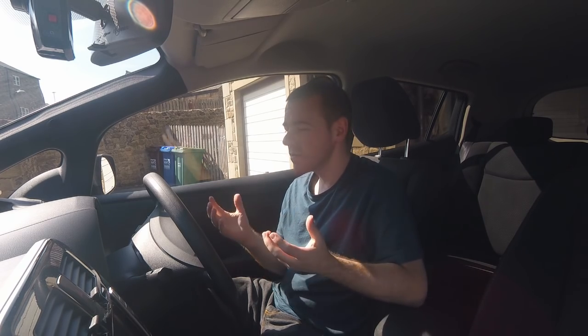Now if you are thinking about buying one of these, the best thing I would suggest to do, if it's not from a Nissan dealer, is to take it to a Nissan dealership. I've just rung them, and for £90 they will do a full health check on the car, including a battery health check. That for me is worth every penny. It just gives you a bit of peace of mind as to what state the car's in when you're buying it.